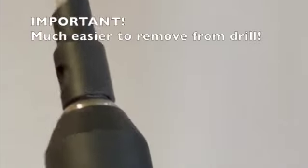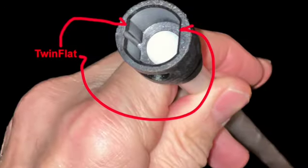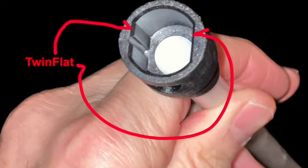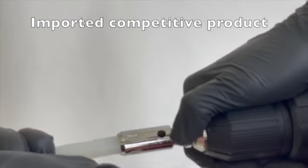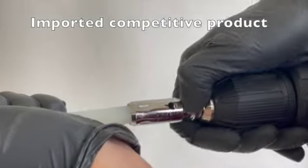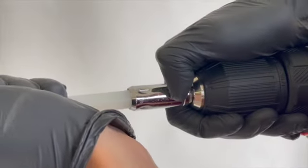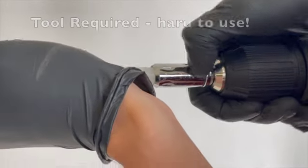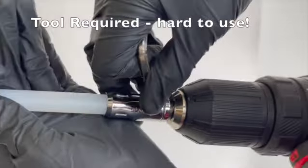The TwinFlat feature on the drill adapter and rods allows for efficient transfer of power from the drill to the whip head. Eliminate frustration with competing products. TPowr is the only chimney sweeping system that doesn't require any tools to disconnect rods or assemble whip head.